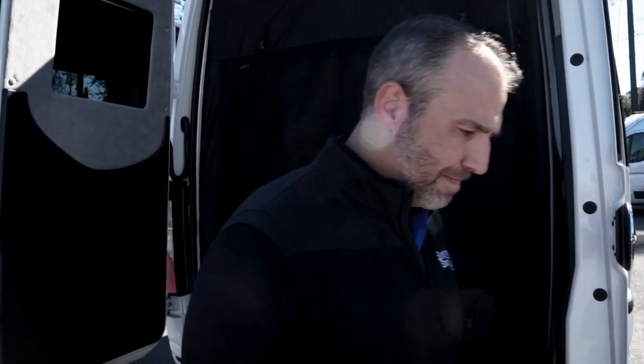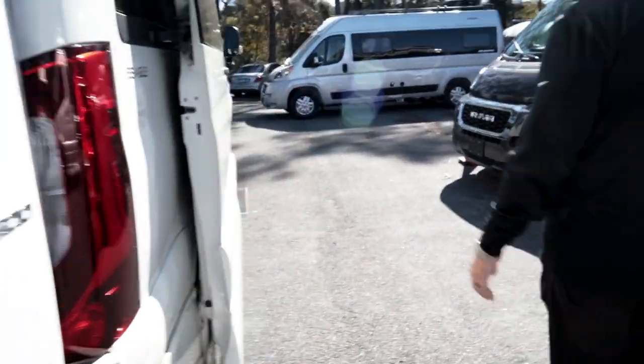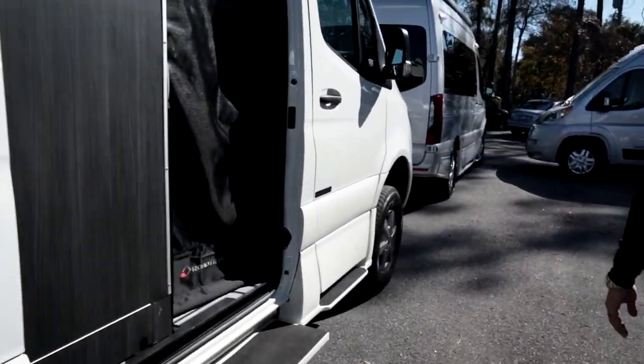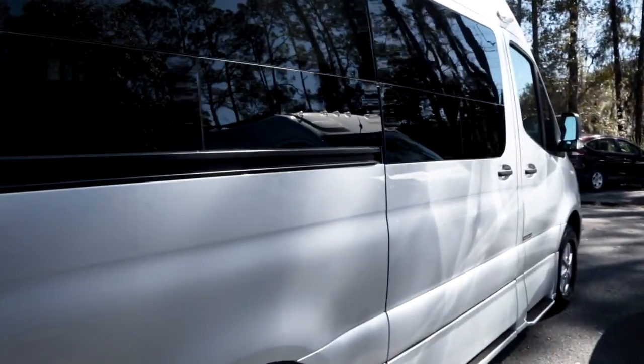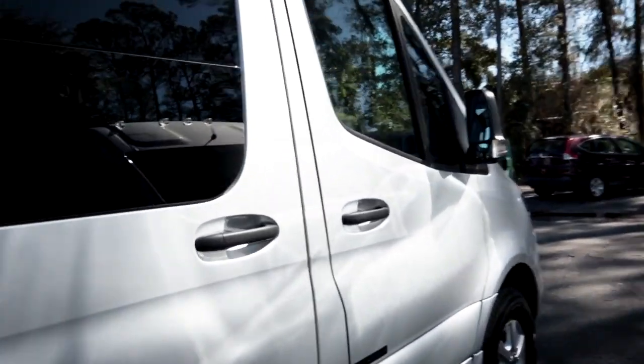So we can get different lighting. Oh, you don't like the lighting? Yeah, the sun is coming right down. So here, I'll let everyone get a look at this. You want to go in front of the silver one? Here's the silver one. Same kind of thing, right?